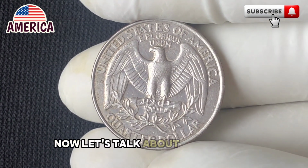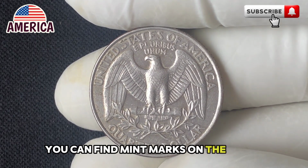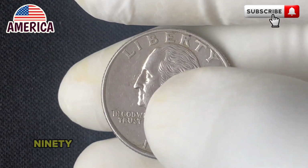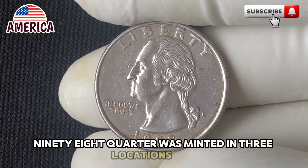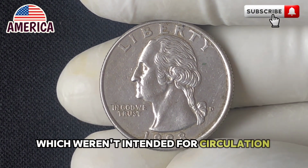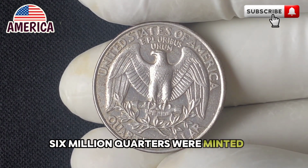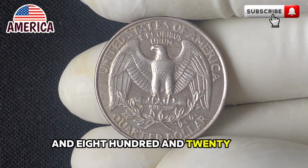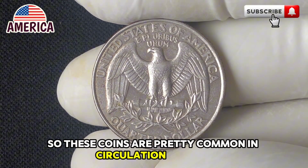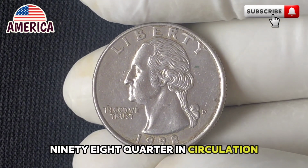Now, let's talk about where these quarters were minted. You can find mint marks on the front, to the right of Washington's ponytail. The 1998 quarter was minted in 3 locations. But these were proof coins, which weren't intended for circulation. In total, about 896 million quarters were minted in Philadelphia and 821 million in Denver, so these coins are pretty common in circulation. So, what's the value of a 1998 quarter in circulation?